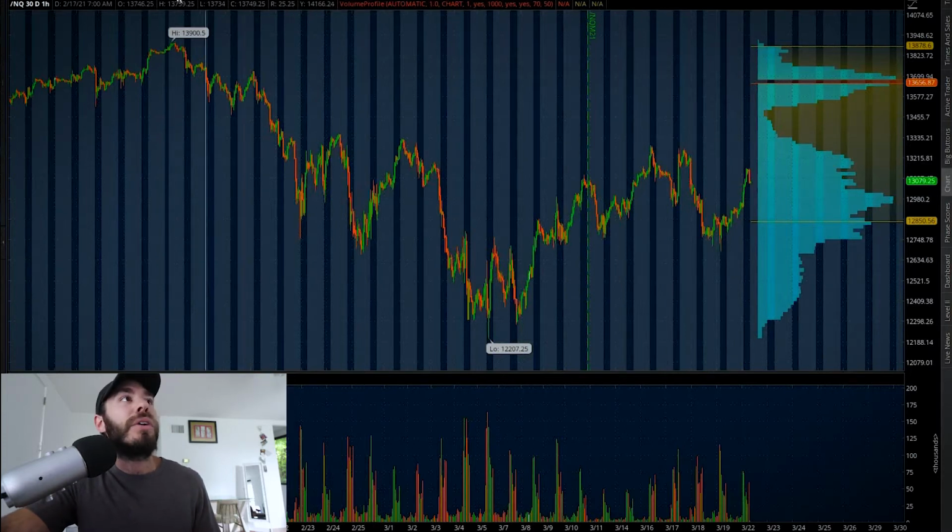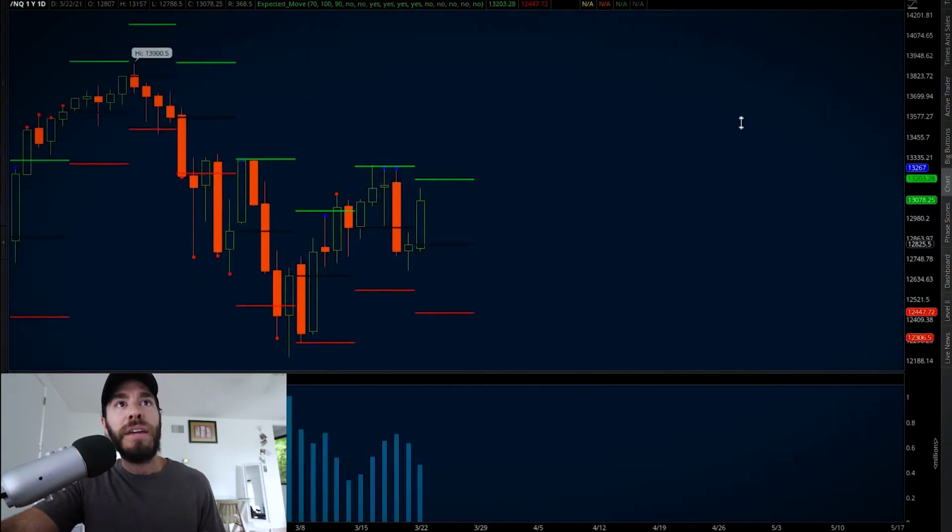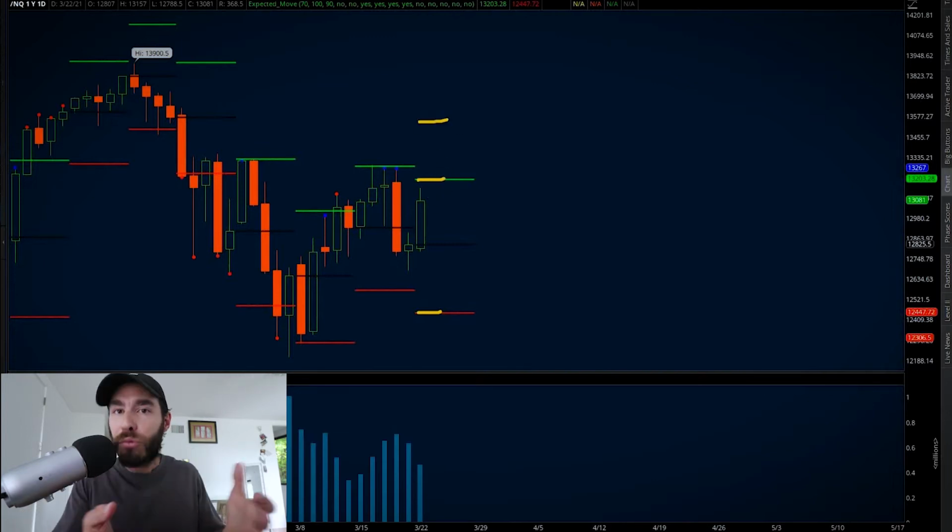Now, when we take a look at the expected move this week, our upper edge in the NQ futures is going to play around 13.2K. Our lower edge is 12.4, but we're starting the week positive. So look for 13.2 to place some resistance. However, if we can keep momentum going, this potentially could be a 2 sigma week, and we could potentially blow through this upper edge. We'll have to take it day by day.